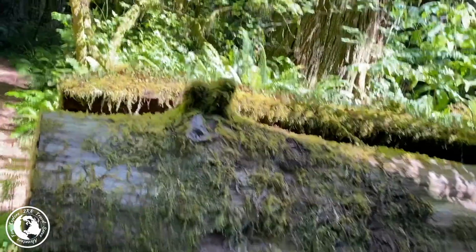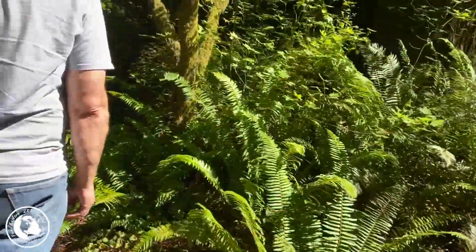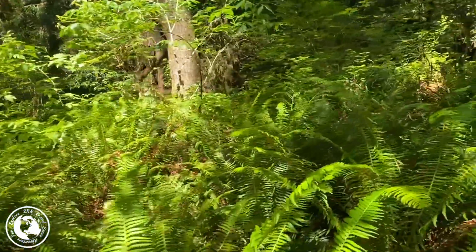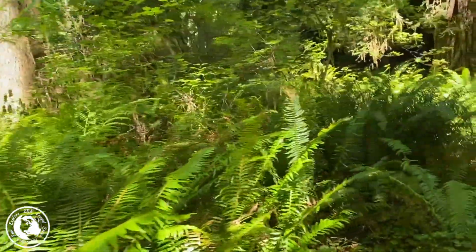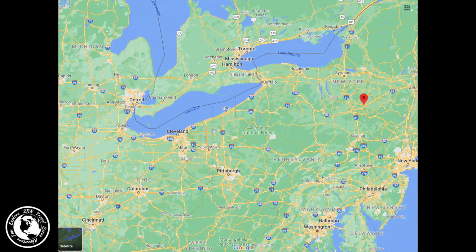Now, if you've followed us for any length of time, you know we like to know the story behind the sites we come across. Since this park is called Jedediah Smith Redwoods State Park, we naturally wondered, who is Jedediah Smith? Well, it turns out he was a pretty interesting mountain man and explorer that was almost forgotten and lost from history. Jed Smith was born in what is now Bainbridge, New York in 1799.